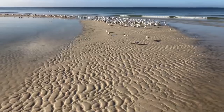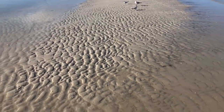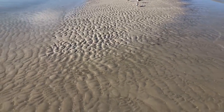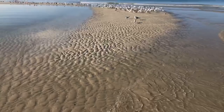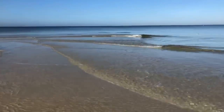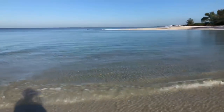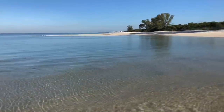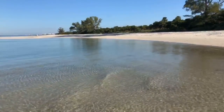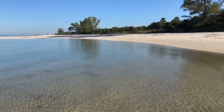I love these little patterns in the sand that the waves make as the tide goes out. Isn't that neat? Got a great picture of the beach yesterday, the pattern like that. Let's walk up a little further to the next little point over here, and we'll turn around and start making our way back.